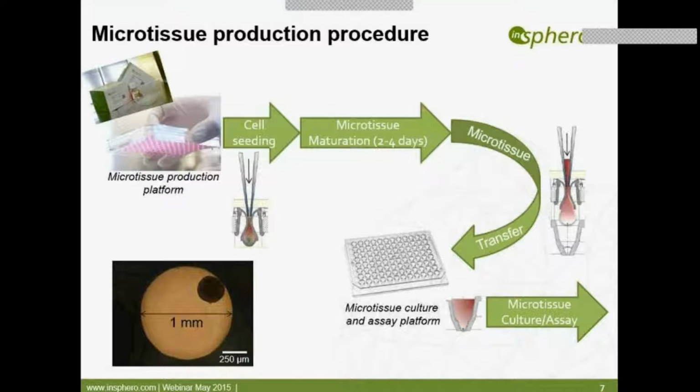I will shortly introduce you to our microtissue production procedure. We are seeding our cells in a hanging drop format in our microtissue production platform, which we call Gravity Plus Plate at InSphero. After a maturation period of 2 to 4 days, where the single cells agglomerate together and form a microtissue, we transfer our microtissues by adding an additional media drop.